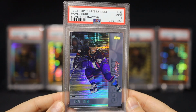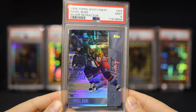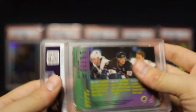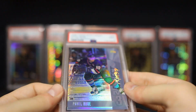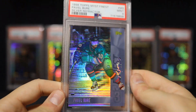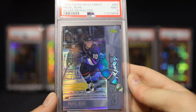Here's a pretty cool Pavel Bure, Topps Finest Silver Refractor, PSA 9. I really like the looks of this card, but I'm probably just going to sell it. I decided to be really strict about my Bure collection, and I don't want it to be a quantity thing where I just have a bunch of cards. I just want the best, rarest Pavel Bure cards. Well, the best in my opinion, I should say. But this one, I love the look of it, but it's just kind of a common card.